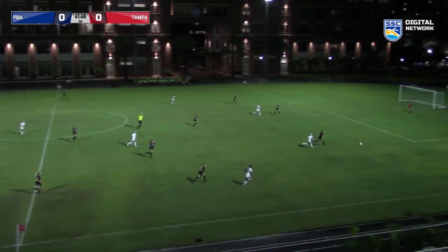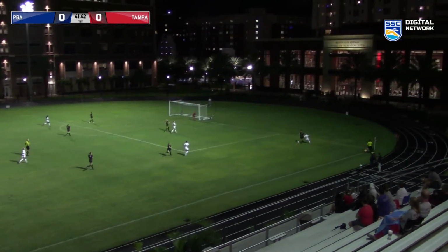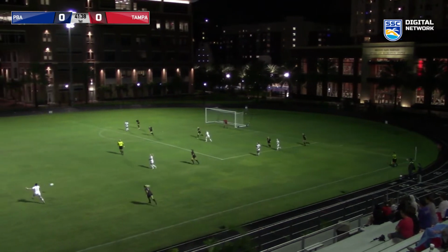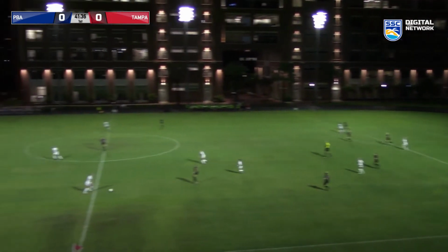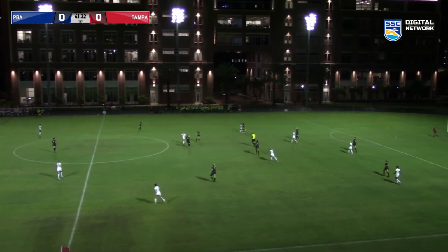That's a good through ball and could be dangerous here as two players go for it. And it's going to be Spartans coming away with it. Good defense, but Sailfish with some pressure. Force it. Number 3 can't make the interception, the right back for PBA. And they're going to whip it over to the middle.